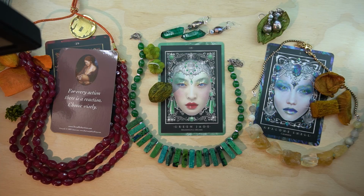For every action, there is a reaction. Choose wisely. This is letting you know that you don't have to rush into any engagement, saying yes to anything. Oh, yes, I'll go to that dinner. Yes, I'll go to that party. Yes, I'll do this project. Because I'm hearing that you are definitely a go-getter and you like to progress and do well. But this is time for you to take time for yourself and relax and have a moment, because you have so much great stuff coming your way.